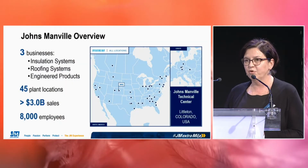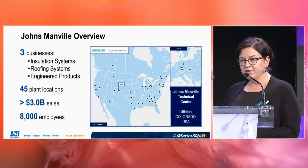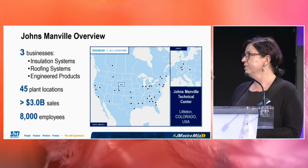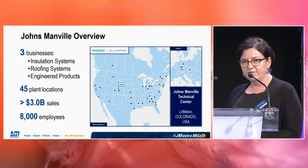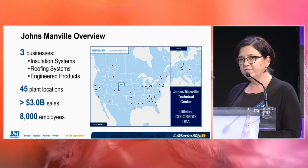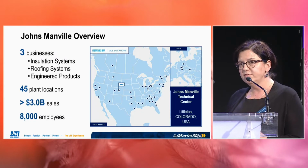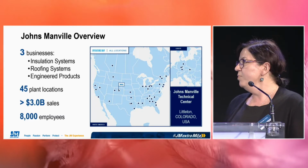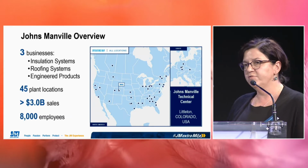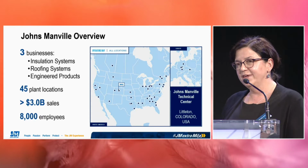If you don't know Jones Manville, first of all, we are present here. We're in booth D84 here in Hall 6. We are an old, 164-year-old American-based manufacturing company. We have 45 plants across the world and over 8,000 employees developing new materials and working in 3 business units. These are insulation systems, roofing systems, and engineered products. The first 2 business units are mainly addressing building materials and construction industries, and the engineered products is where we are actually developing materials for the composites industry. The company has been consistently delivering over $3 billion in sales in the last years, and I'm proud to say that we are located and headquartered in Denver, Colorado.